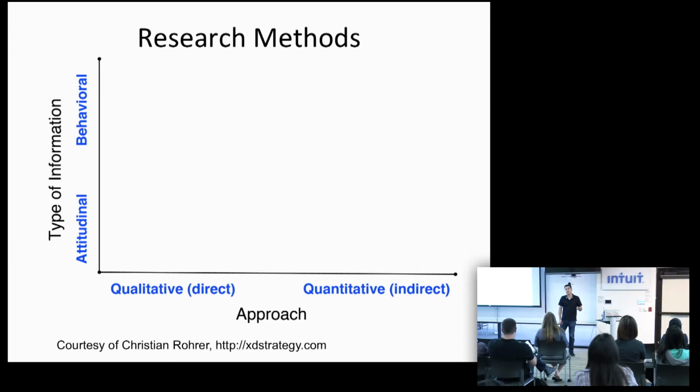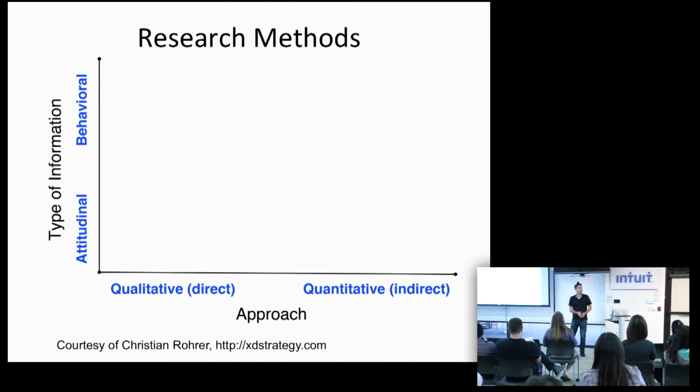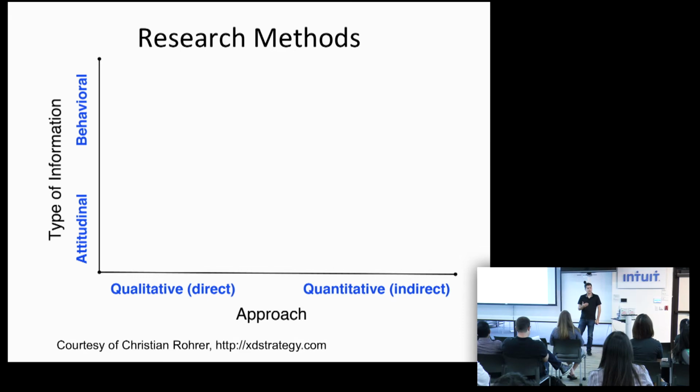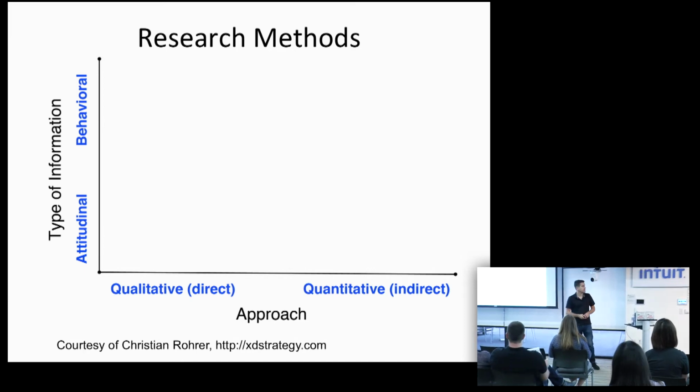There's another important dimension that he clarifies, which is attitudinal versus behavioral. Attitudinal is what people say, and behavioral is what people do. And as we know, a lot of times people may say something, but their behavior could be different. So NPS, is that behavioral or attitudinal? It's attitudinal. It's like, yeah, I would theoretically, or I could see myself recommending a friend. Well, did they actually do it or not? Right? So that's an interesting one.